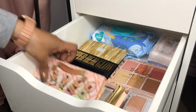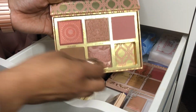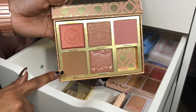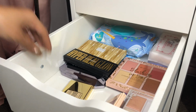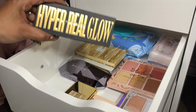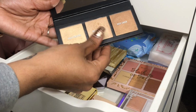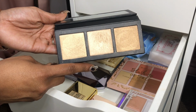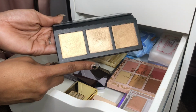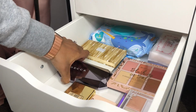I also have the Blush Bar by Benefit as well. This one is another pretty one. This one brings 4 blushes and the bronzer shade right here. Super pretty. Love this. And I have the MAC Hyper Real Glow palette. This I found at TJ Maxx for a very nice price. But this is the gold version. I know they have the rose gold or something like that. But this one's really, really pretty. And the formula is really buttery.